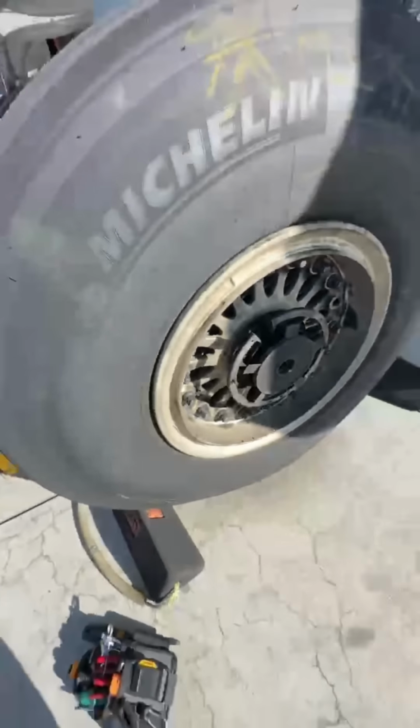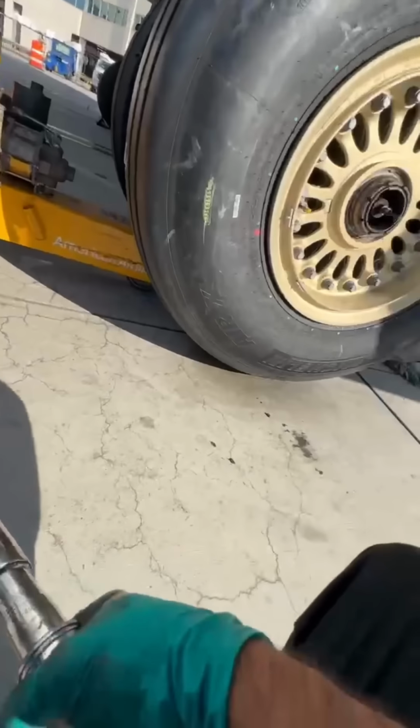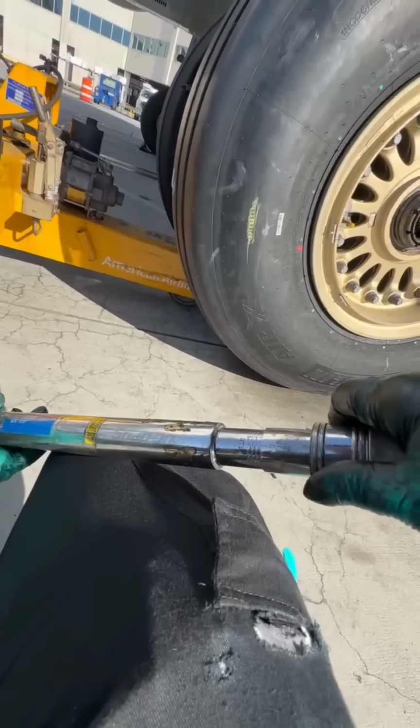I literally have the phone in my pocket and I just hit record so you guys can see only half of the screen. I apologize for that. But this is the new tire getting installed. There was no damage on the brake, all was good. So getting that nut secured, really tightened, or just snugged up. We want to see at least 1 or 2 threads, and then getting a torque wrench ready.